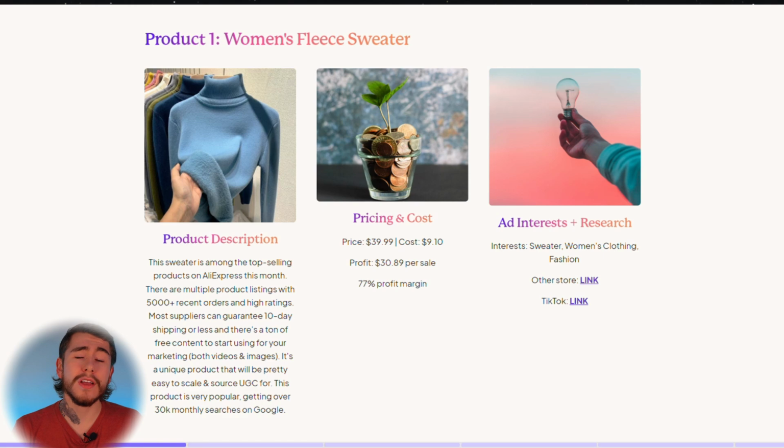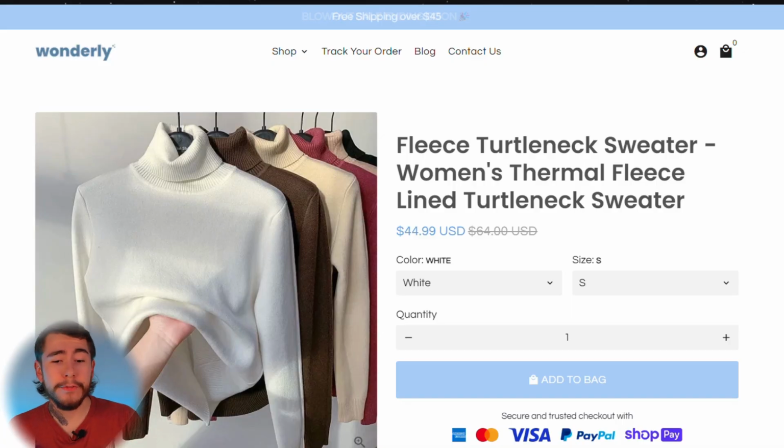So let's go ahead and take a look at another brand that's currently selling this product, as well as a TikTok video that's promoting it. All right, so right here we have the fleece turtleneck sweater, women's thermal fleece line turtleneck sweater. The title's a little bit too long, but this is from Wonderly. They're actually a general dropshipping store testing out this product.